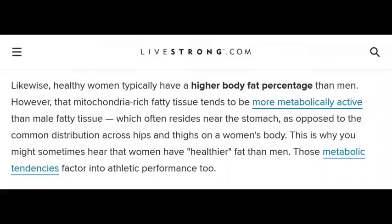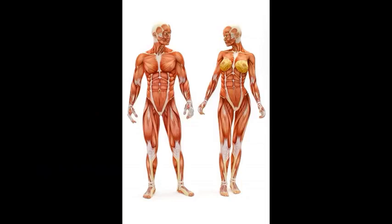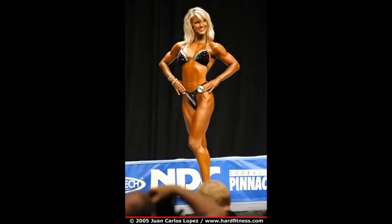Likewise, healthy women typically have a higher body fat percentage than men. Means women have more fat on their body than a man does. However, that mitochondria-rich fatty tissue tends to be more metabolically active than male fatty tissue, which often resides near the stomach, as opposed to the common distribution across the hips and thighs on a woman's body. The difference between a man and woman's muscles are obvious. Women will never have these huge, massive, bulky muscles that men have, even with steroids, even with testosterone. So what's the difference between the male and female shapes? Women can get tone and build muscles, but they will never be as large and massive as a man's.